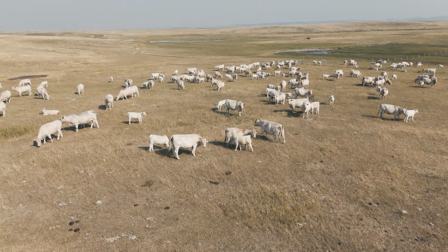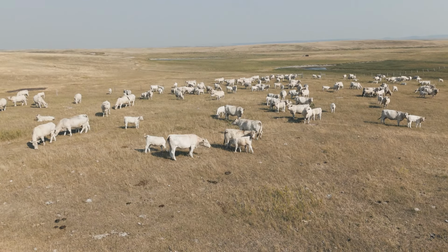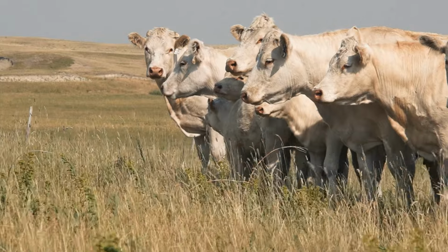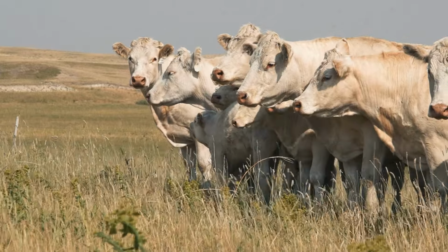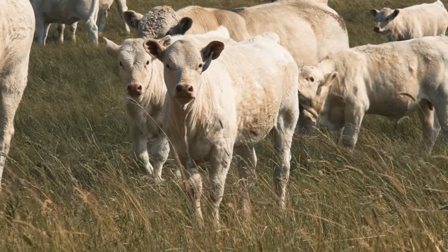So here today, you'll see it on this set of cows. It's been 95 to 100 for the last 2 weeks. These cows have no shade, limited water on this ranch, and they're just out doing it. The bulls are still out working today.